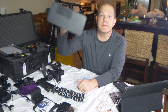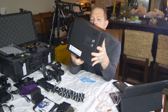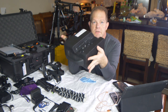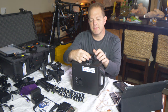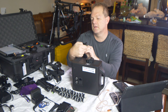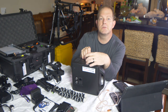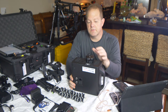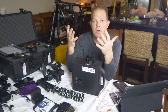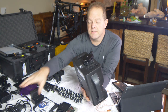First thing is this bad boy, the Matterport camera. I think this one's name is Larry. At any rate, this is a 3D camera. If you've seen anything I've done, I use this on everything. On the bottom of this, it has what's called a DAC 60. Without this connector, it becomes incredibly difficult to connect it to your pan head tripod, so I usually leave it on here so it's always together. Of course, we've got its power cord, which travels with it.